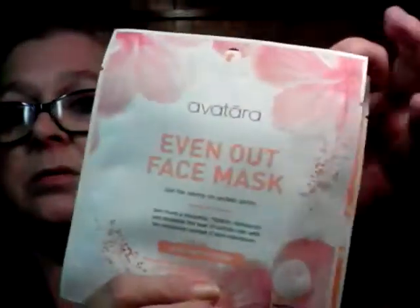And then there's Avatara Shape Up Face Mask. Restore elasticity so skin can look and feel its best with this exclusive cocktail of energizing ingredients. It is paraben-free, silicone-free, mineral oil-free. And the next one is by the same brand, and it's called the Even Out Face Mask. Get the skinny on smaller pores. Skin loves a smoothie. Tighten, retexturize, and revitalize the look of uneven skin with this exclusive cocktail of pore minimizers. And that's what that one looks like.